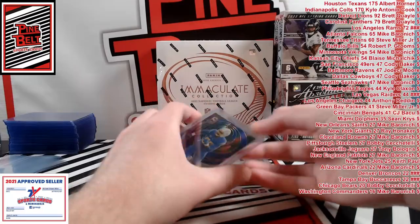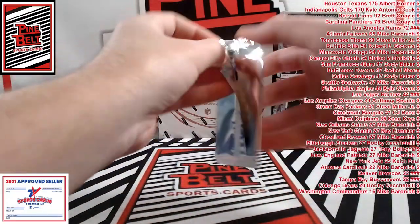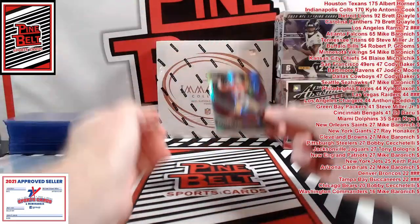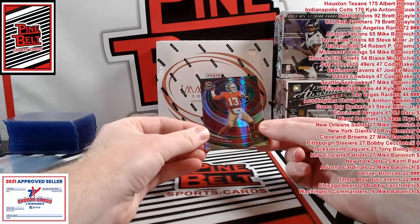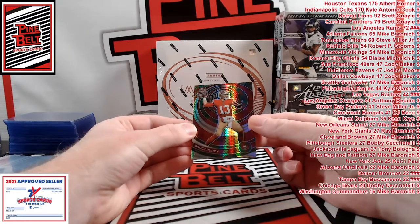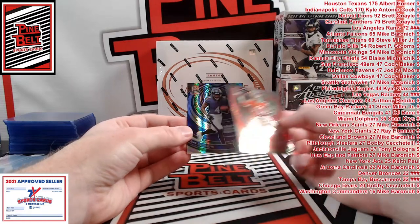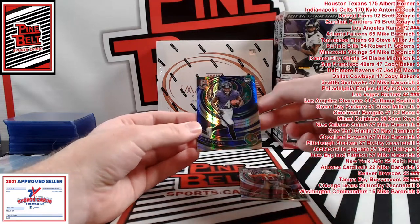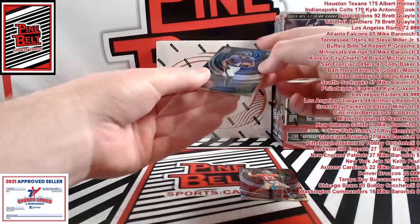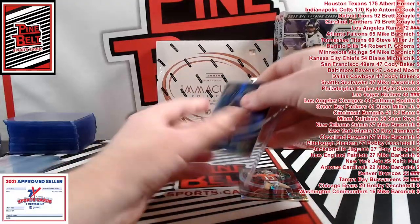Oh, this one is a big one. This last pack. 49ers, not bad. Who had him? Cody Baker with a Brock Purdy out of 8. Nice hit. I like these team color matches. And for the Ravens, out of 8, Zay Flowers. Not a bad last pack. 6 out of 8 for Zay Flowers.